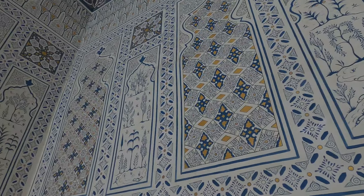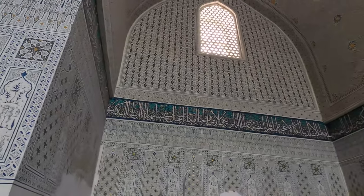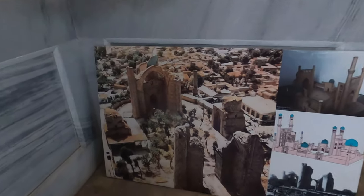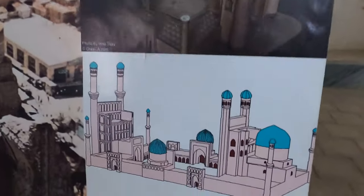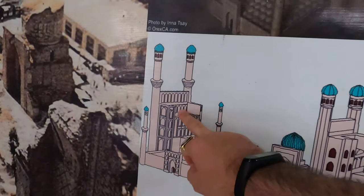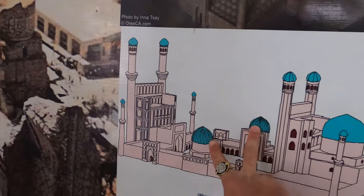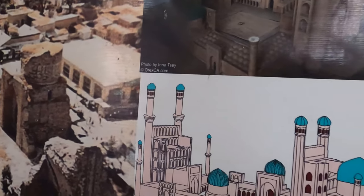Seems like this part is reconstructed, even the lower parts. In the other dome, the walls were completely destroyed, and only the ceiling was kept. This is beautiful. This is one of the old pictures where it seems destroyed, and this is actually how the original version used to look. At the moment, this part is reconstructed, this part as well, and there are these two blue domes there. But these minarets, two of them, and two of them here, are not there anymore.